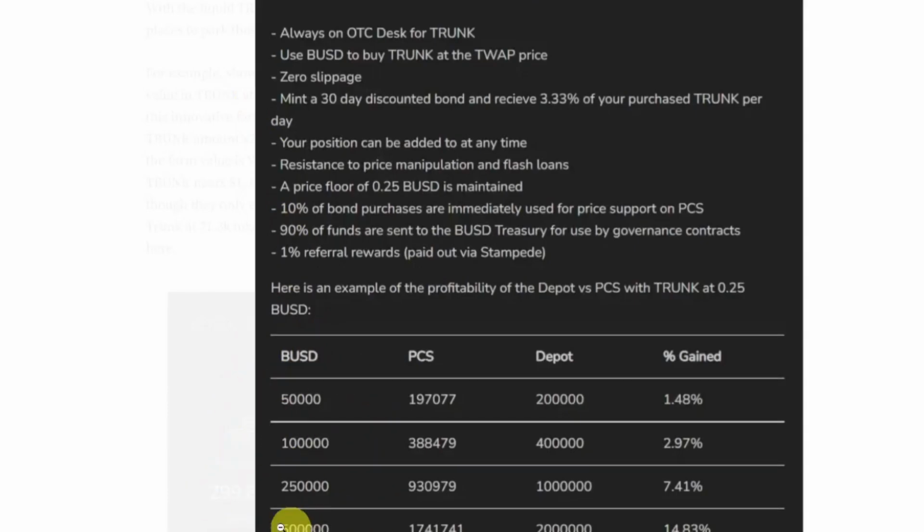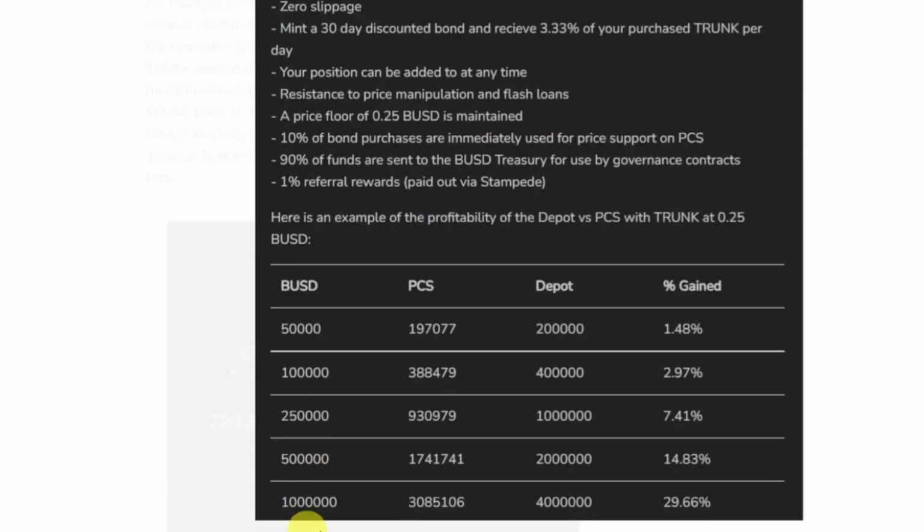But a quick example would be if a participant threw in $1 million onto pancake swap, they would lose 30% of their funds to price slippage as opposed to just going through the depot where they maximize their tokens and don't lose any funds. Whoa, yeah. Could you imagine putting in $1 million and only 700,000 is worth a damn? Yeah, that would kind of suck. So it's a 30-day discounted bond where you receive 3.33% daily given to you per day. You can add to your position at any time.